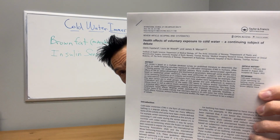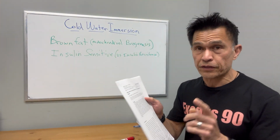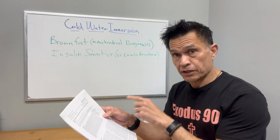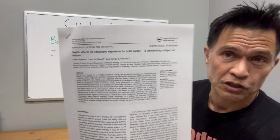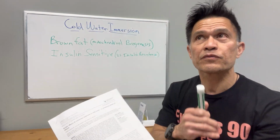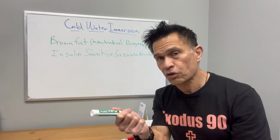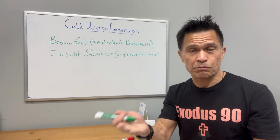This study was a nice one that was done to determine if other things happen. They also talked about that brown fat conversion. In addition, they mentioned insulin sensitivity. And it does show that there's a possibility for this to take a person from insulin resistant, which is a precursor for diabetes, to insulin sensitive, which is the way you reverse metabolic syndrome.